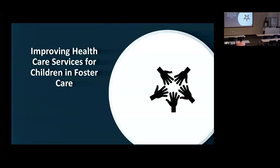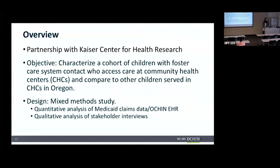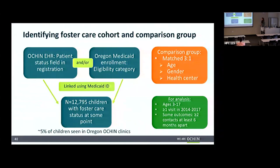And then another study that I worked on was looking at healthcare services for children in foster care. This was also in partnership with Kaiser Center for Health Research. We utilized both Medicaid claims and OCHIN's data to identify a cohort of foster kids that are seen in our clinics. It was a quantitative analysis done at OCHIN and then a qualitative analysis that Kaiser did. We identified foster kids through patient type within OCHIN's EHR, but we were also able to use Medicaid claims to help identify the foster kids based on an eligibility record.